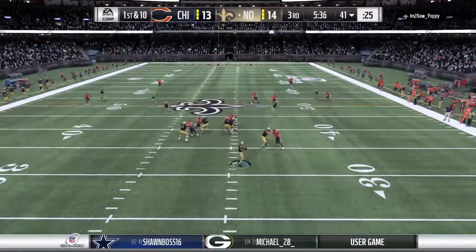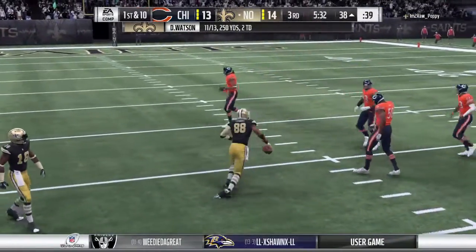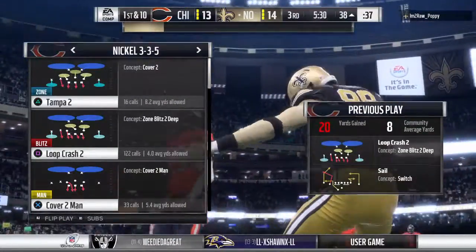Here's Watson throwing on first down. Over the middle, open is Thomas. A good pick up there of 20 yards.